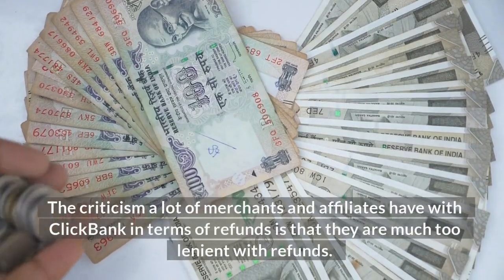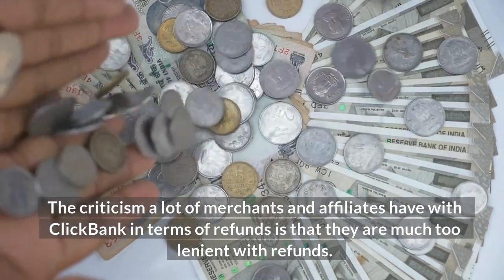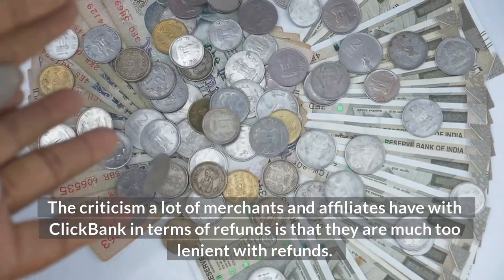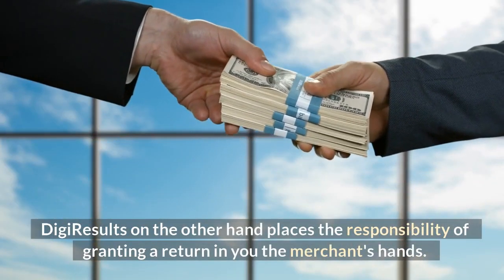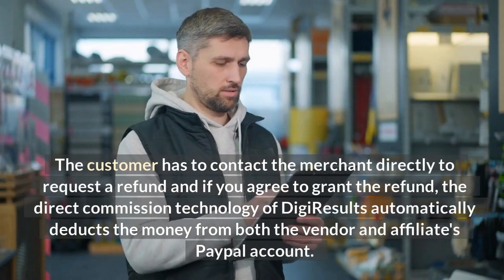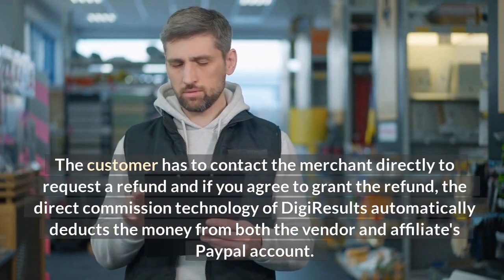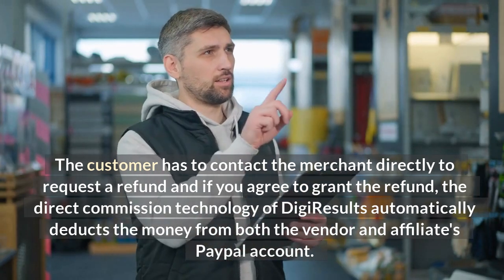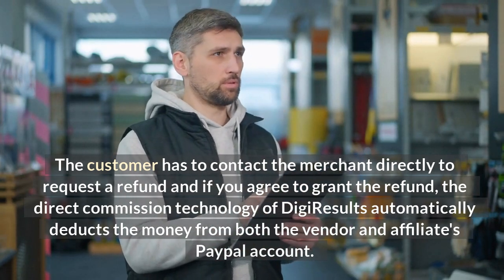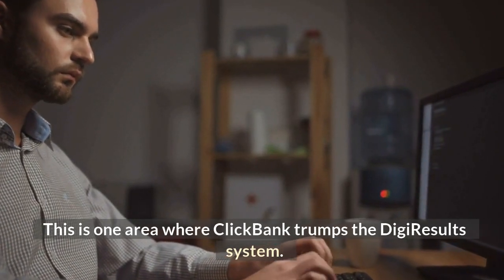The criticism a lot of merchants and affiliates have with ClickBank in terms of refunds is that they are much too lenient with refunds. Lkke, on the other hand, places the responsibility of granting a return in the merchant's hands. The customer has to contact the merchant directly to request a refund, and if you agree to grant the refund, the direct commission technology of Lkke automatically deducts the money from both the vendor and affiliate's PayPal account. This is one area where ClickBank trumps the Lkke system.